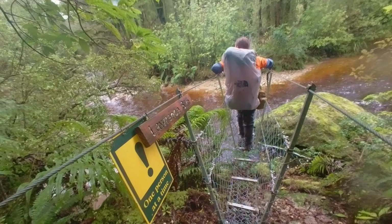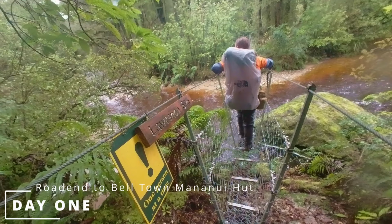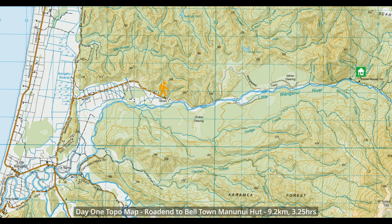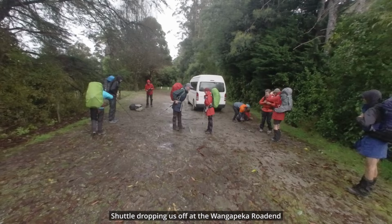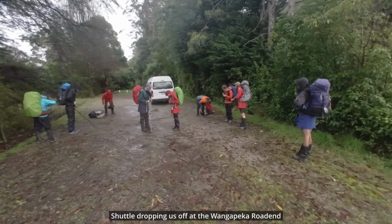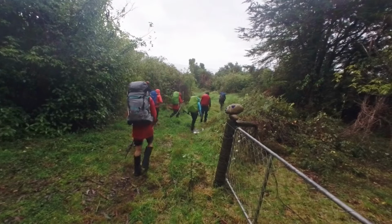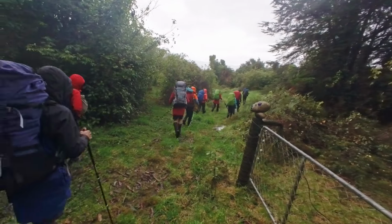The Wangapeka track crosses Kahurangi National Park from the Waimea Basin in the east to the west coast near Karamea. The track crosses two saddles, each over 1,000 metres, and travels through the beautiful beech-forested valleys of the Wangapeka, Karamea, Taipo and Little Wanganui rivers.